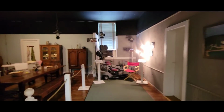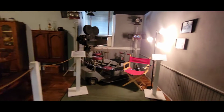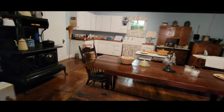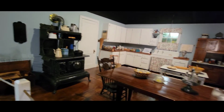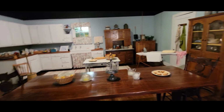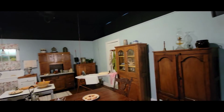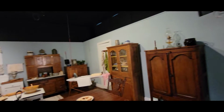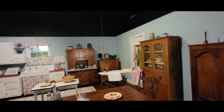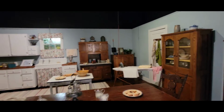This is the kitchen. Oh, the kitchen. All the Baldwin children sitting around. There's Olivia's kitchen. Homemade pies and breads and all that. There's her ironing. Remember, she's always doing her ironing. And that way back there, over there in the corner, see if I can zoom in. That was their refrigerator.